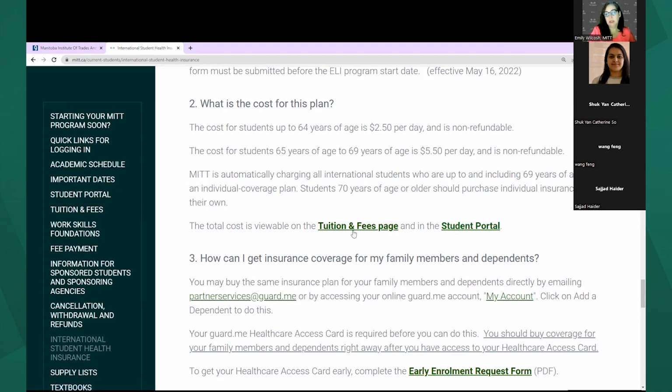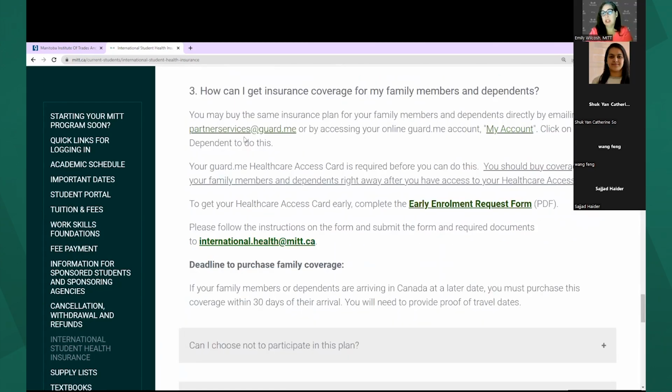You can look at the total cost of all your tuition and fees on this page, as well as fee payment information if you want to know when your fees need to be paid by, and what those payment amounts are expected if you're doing 2 separate payments. Some students like to get insurance coverage for their family members and dependents, so you can purchase that specifically through GuardMe, through the online GuardMe account, known as My Account. I'll show you that shortly.